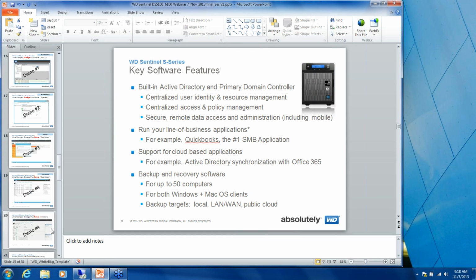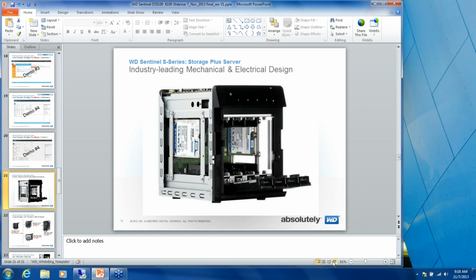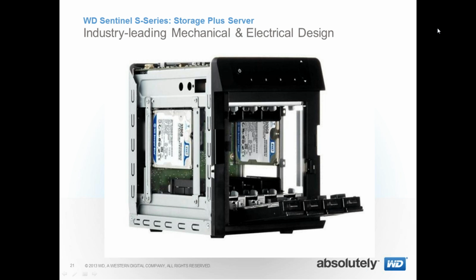Let's get back into our presentation. And so I alluded to boot drives. This unit comes with 4 front-loaded 3.5-inch what we call data and application hard drives. But in addition to that, we've deployed some boot drives that will have your Microsoft Windows Storage Server 2012 R2 Essentials loaded on it, preloaded and pre-activated. So when you buy the unit, you already get the Essentials server.